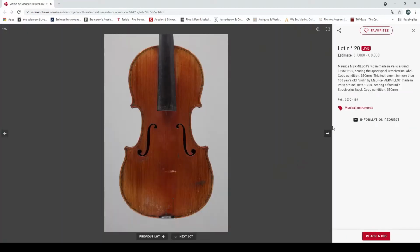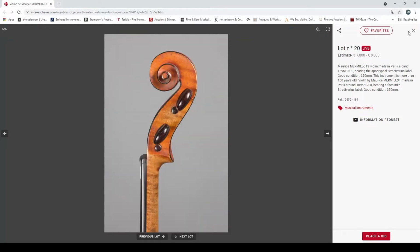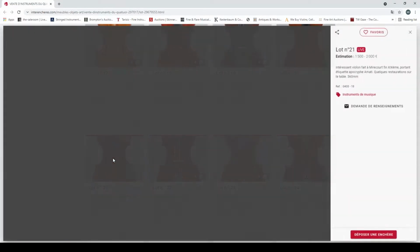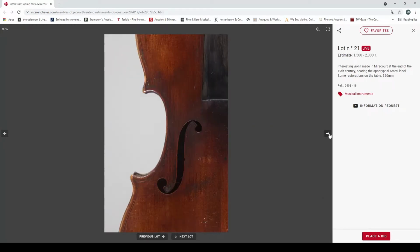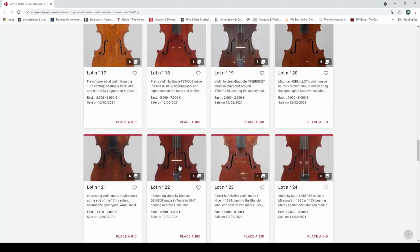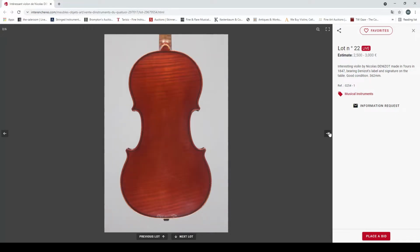Violin by Maurice Mermillot. 7,000 to 8,000 is the estimate there. Interesting violin made in Miracle, 19th century. Nice back on that, beautiful. Very nice indeed. And then an interesting violin by Nicolas Denizot, made in Tours, 1847.